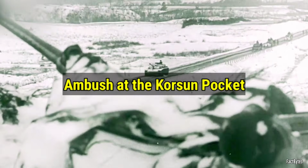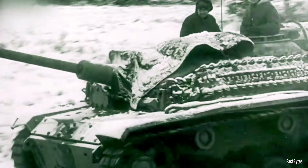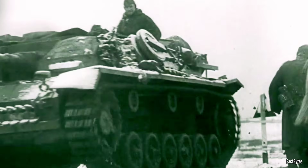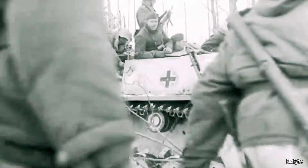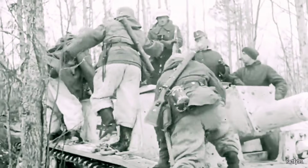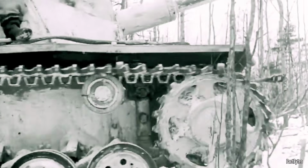In early 1944, near the Ukrainian town of Korsun, 6 German divisions were trapped by the Red Army in a vast pocket of ice, snow, and fire. Among the desperate defenders were StuG units, assault guns that would soon turn the tide, if only for a moment.